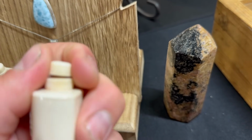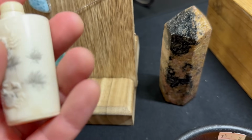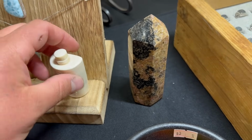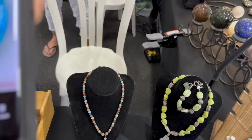These are huge tourmalines. These are corked. It's a snuff bottle. It's fabulous. If you take off the lid, there's a little spoon. Look at that. Oh man. Did you cut that? Yes.